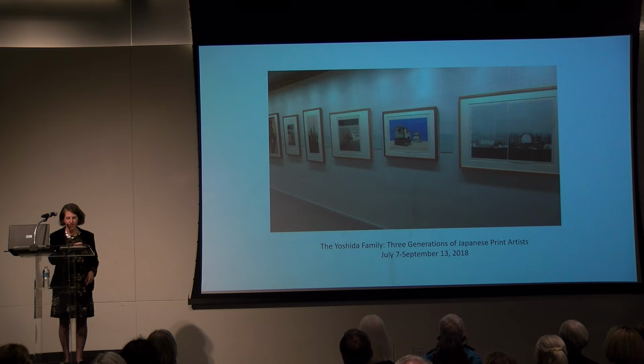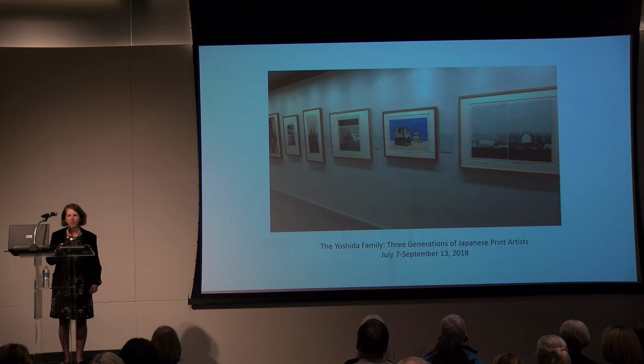She has given generously from her family's collection works by her father, her grandfather, which we display in the galleries from time to time, her mother, her grandmother. They were very successful women artists at a time when there were so few of them, and we're going to be doing an exhibition of the women from the Yoshida family and other women artists, Japanese print artists, post-war in the spring next year, so I hope you can see that.